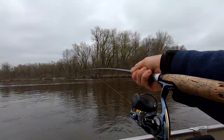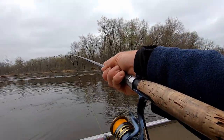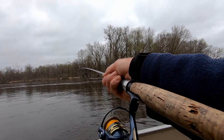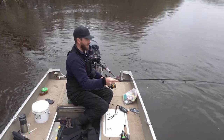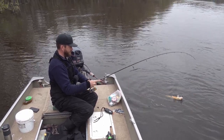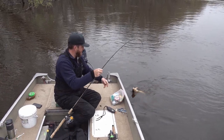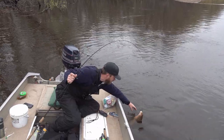Oh, I got one. Yeah. There we go. Another sucker. Beautiful fish. I think that's a river sucker or something.